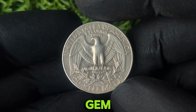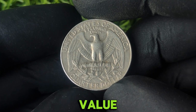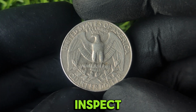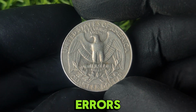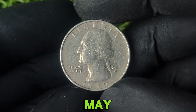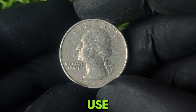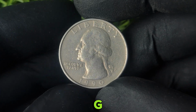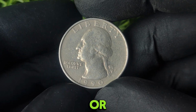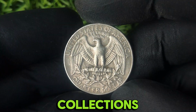Think you found a gem? Here's what to do next. Don't clean the coin. That kills the value. Use a magnifying glass to inspect it. Look for doubling, errors, or mint marks. Weigh it. If it's the wrong weight, it may be struck on the wrong planchet. Get it authenticated and graded. Use PCGS.com or NGCcoin.com. List or auction it. Try reputable sites like Heritage Auctions or Great Collections.